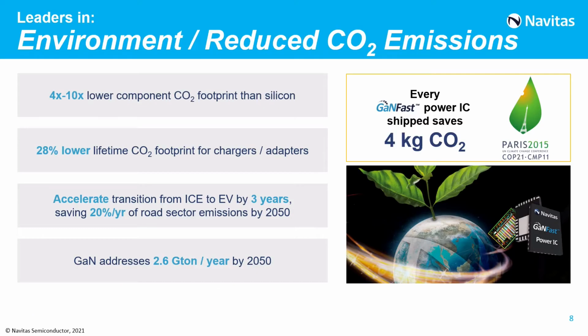Since the founding of Navitas, a major motivating force has been to save energy, reduce fossil fuel consumption, and reduce CO2 emissions. Every GaNFast Power IC shipped saves 4 kilograms of CO2 by our analysis. This is 4 to 10 times lower than silicon due to the reduced number of process steps and the much smaller chip, which leads to many more chips per wafer.